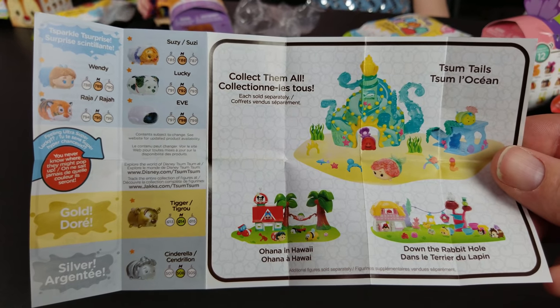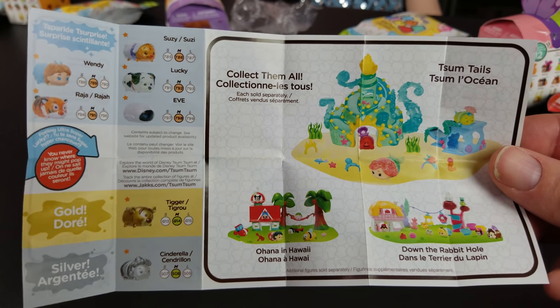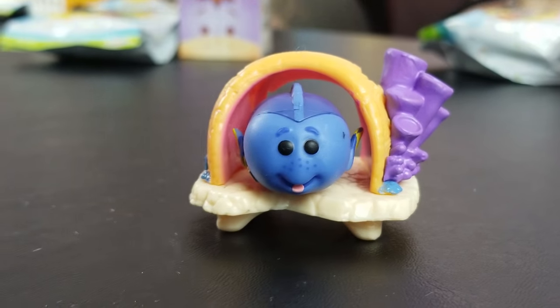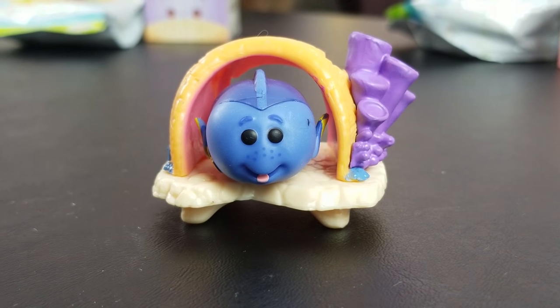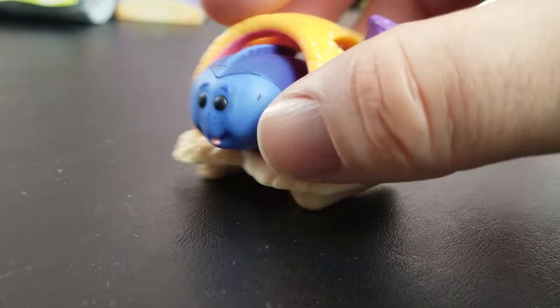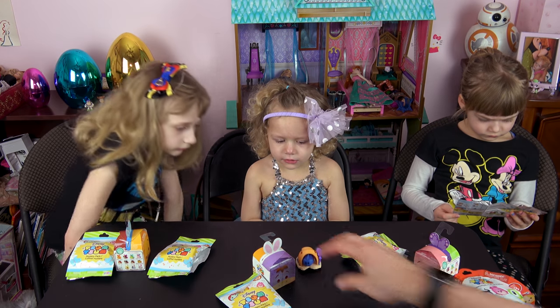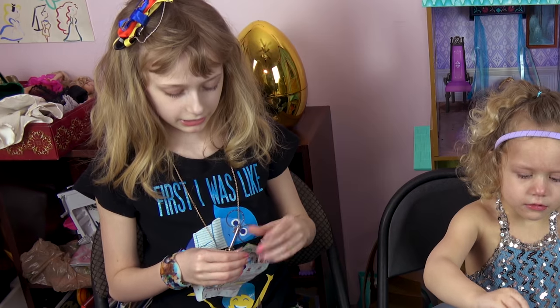Nice. Zoom tail, zoom ocean. Mama, nice. She has a little tail. All right, let's take a look at her. Here's Dory. I like Dory. She's pretty. All right, let's open it up, Liz.